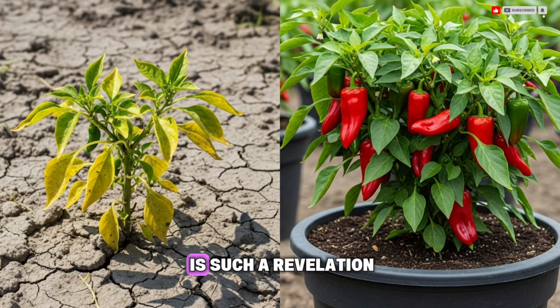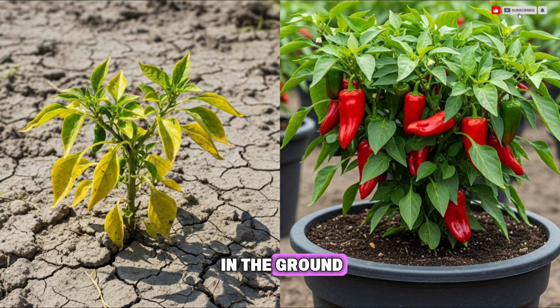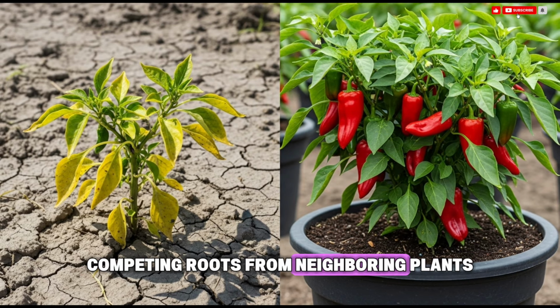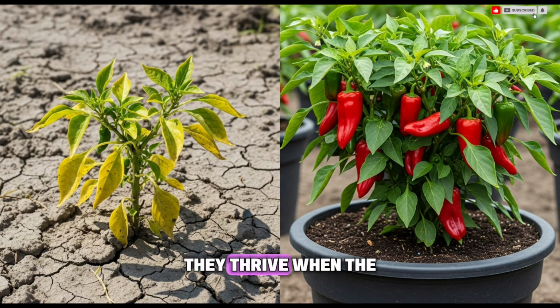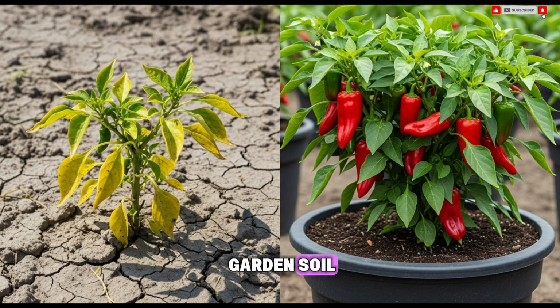And here's why this is such a revelation. Peppers have sensitive roots. In the ground, they're dealing with temperature fluctuations, competing roots from neighboring plants, and soil that might be too heavy or poorly drained. But their roots love warmth. They thrive when the soil stays consistently warm.